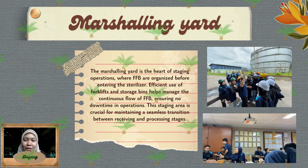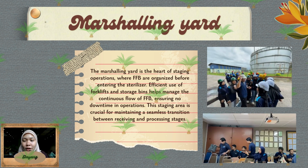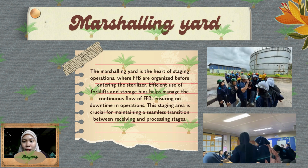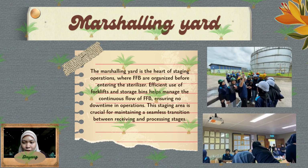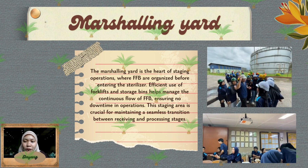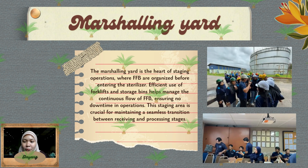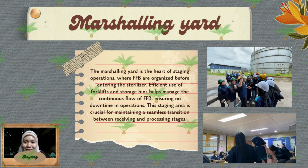Let's look at the marshalling yard. What keeps the process running smoothly? The marshalling yard is the central staging area where FFB are organized before being fed into a sterilizer. Efficient use of forklift and storage bins helps manage the continuous flow of FFB, ensuring there is no downtime in operations. This area is critical for maintaining a seamless transition between receiving the raw materials and moving them into the processing stages, thus ensuring the entire operation runs smoothly.